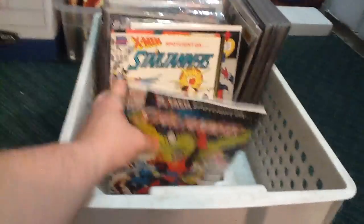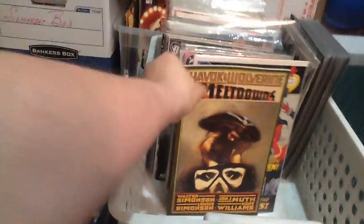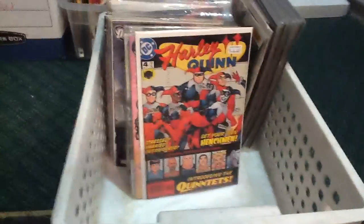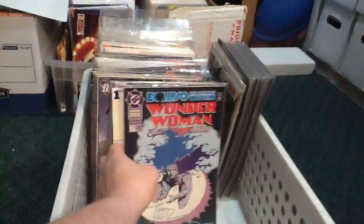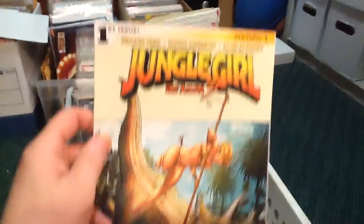Part 1 and Part 2 of X-Men Spotlight on the Starjammers. Lobo, number 1. Power Girl, number 6. Havoc and Wolverine Meltdown, Part 4. Harley Quinn, number 4. Adam Hughes, Wonder Woman cover, number 142. Wonder Woman number 162. Wonder Woman Annual number 3. Jungle Girl number 1.